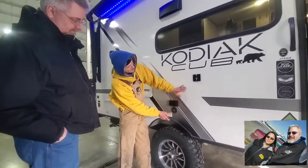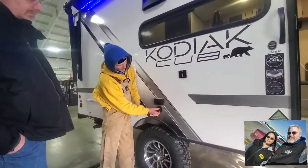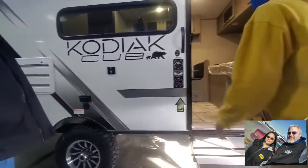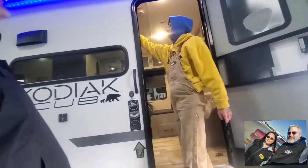TV connections, a TV mount. So if you want to put a TV out here, you can mount one right there. Volume button is right here up around the corner.